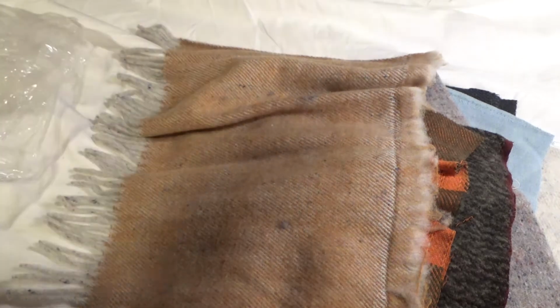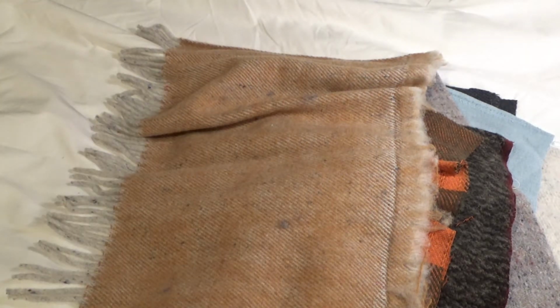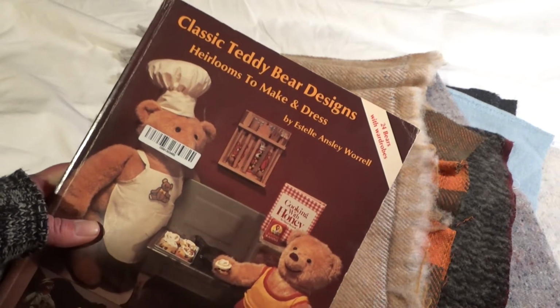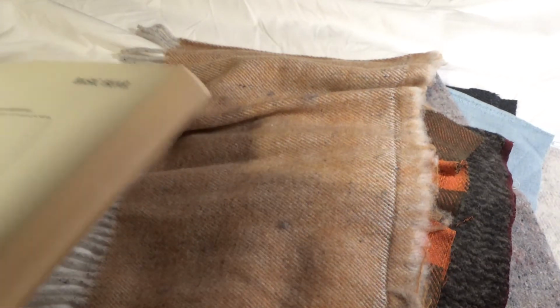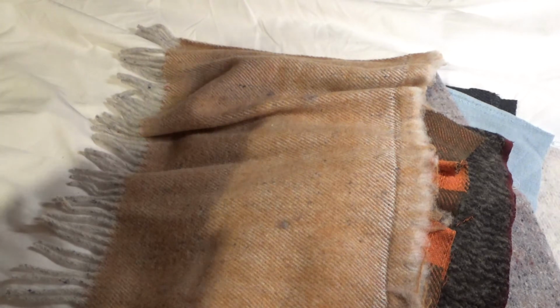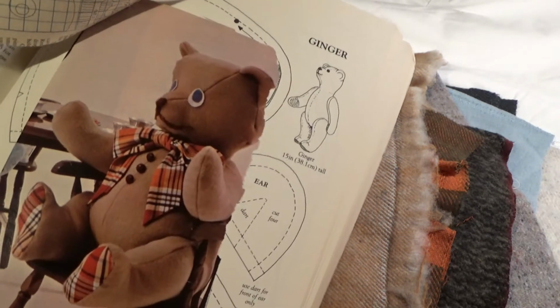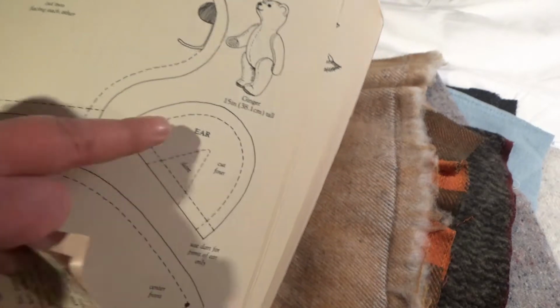So, I got a copy of this book, which is up to the minute publication. It is called Classic Teddy Bear Designs, Heirlooms to Make and Dress by Estelle Ansley Worrell, and it is from 1986. What I'm going to do is make, let me find the one I'm going to make. Not this one, because it's a second-hand book, obviously. I'm not making that one because that one is nightmare fuel. I'm going to make Ginger.